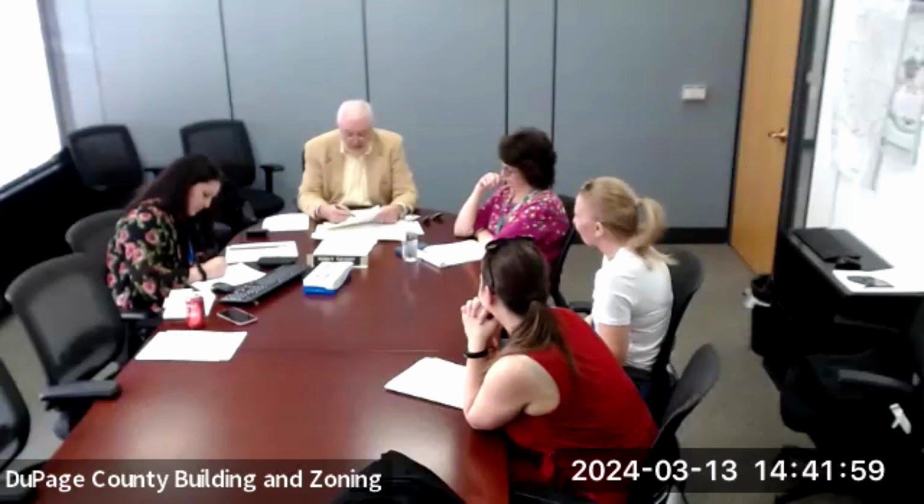So we'll do a finding here that says the shed conforms to the same angle as the wood deck, and the property is not perfectly square in the back. So there is a unique circumstance, practical difficulty that requires this 1 foot variation, but only for a portion of the shed.